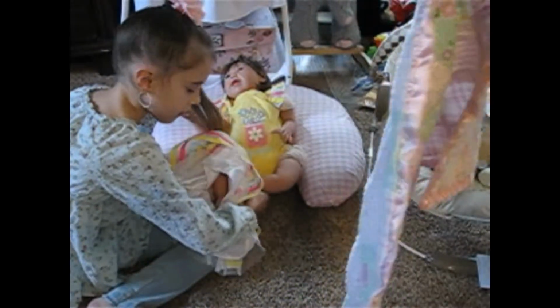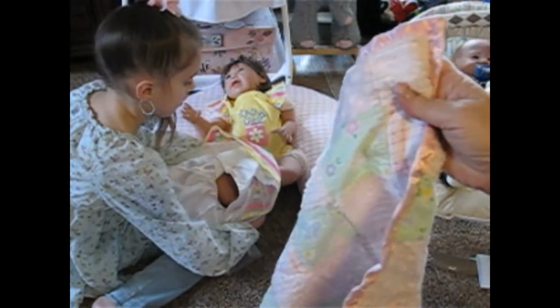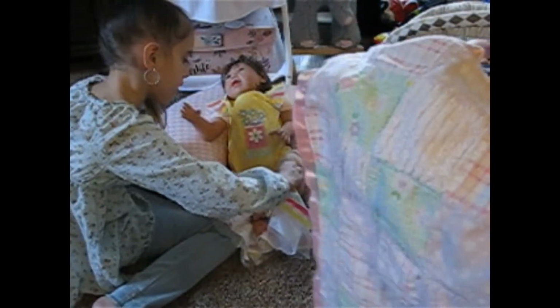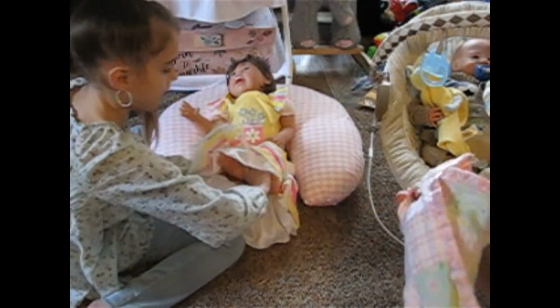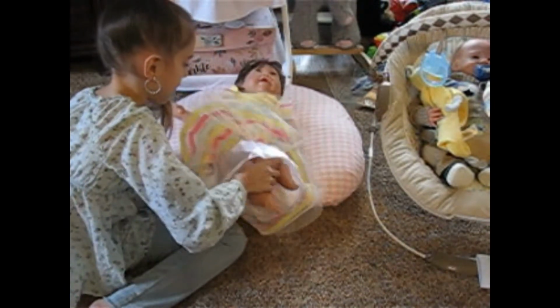And I remember when I found this material, I just loved it. And I wanted to make a whole quilt for Raiven, but it was very expensive. So I was like, I'll just make a baby doll blanket. So that's what I did. So that's what Miss Bella can cuddle, and that's going to be her lovey today. Yeah, she likes it.